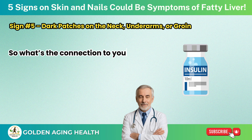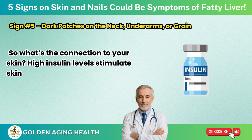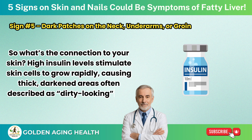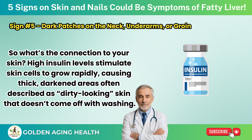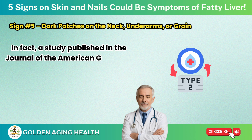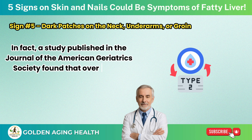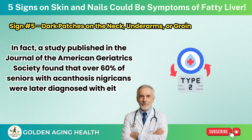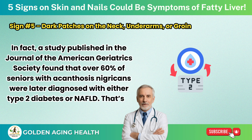So, what's the connection to your skin? High insulin levels stimulate skin cells to grow rapidly, causing thick, darkened areas often described as dirty-looking skin that doesn't come off with washing. In fact, a study published in the Journal of the American Geriatric Society found that over 60% of seniors with Acanthosis nigricans were later diagnosed with either type 2 diabetes or NAFLD.